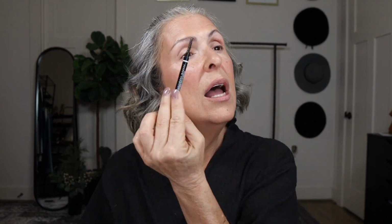Holy Strokes. And where did I put the other one? There it is. And I'm going to use the NYX brow pencil in Cool Ash Brown. So this is the combination I'm going to use today. Get this on.